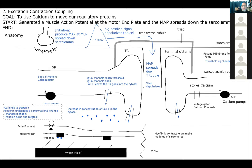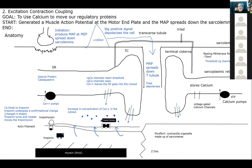And since it's connected to the tropomyosin, when it turns and rotates, it moves the tropomyosin. So let's think about this. In this case, this is going to rotate up, and I can actually cheat since it's not drawn on the board. I can grab it and move it out of the way. So when calcium binds to the troponin, and let's put one there and one there, it rotates the tropomyosin out of the way.